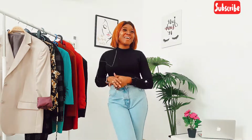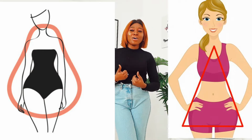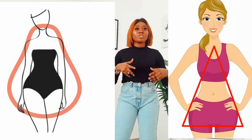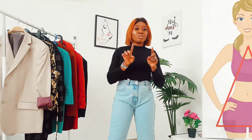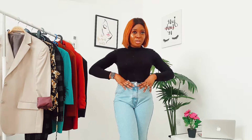Moving on to the next body shape, the one I'm going to be talking about is called the pear shape. I want to believe this is the category that I belong to. To know if you are pear shape, you need to measure your bust to make sure your bust and your hip are not the same. You definitely have a smaller chest, a wider hip, and a tiny waist.